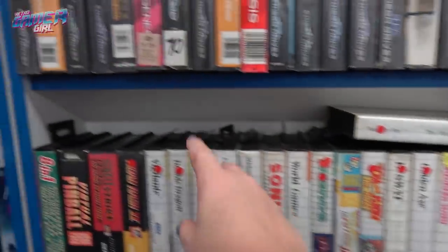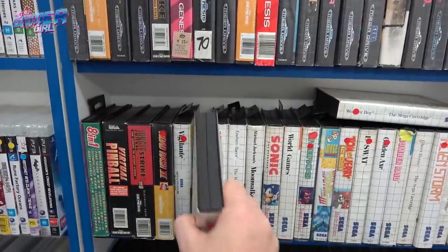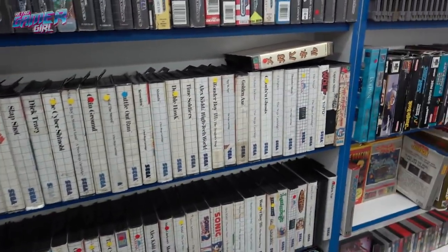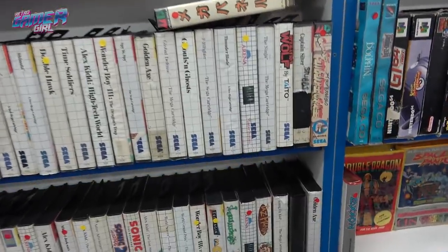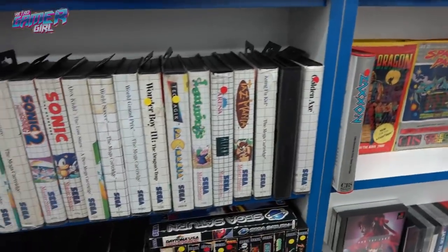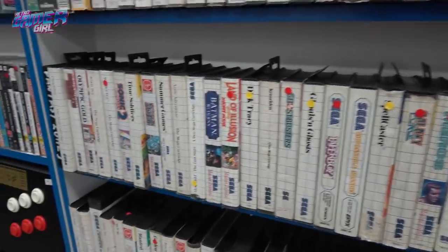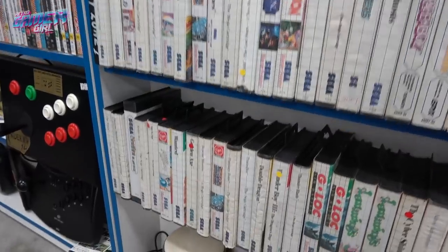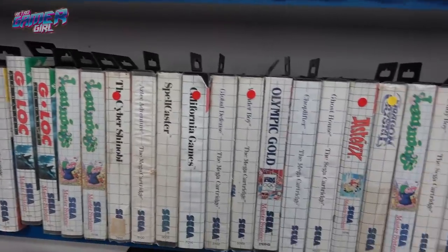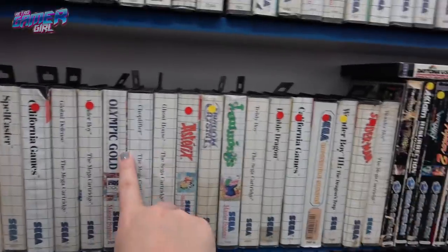Don't know if I have Double Dragon. This is one game I've really, really loved. Japanese version of Cutshot. Donald Duck game. Oh, I think I have a lot of these games. It's bloody upsetting. One of my favorites, as you all know, Choplifter.